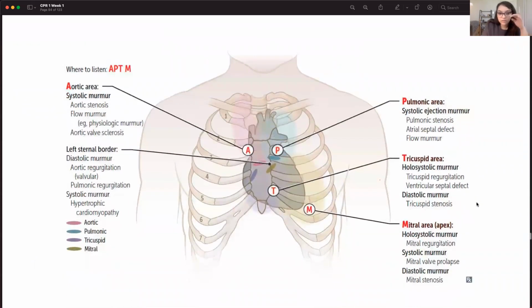Okay, so we talked about our auscultations. Now we're going to talk about what pathologies you would hear at these auscultation points. So in your aortic area, at your second intercostal space on the right, that's where you're going to hear a systolic murmur for aortic stenosis. Flow murmur, we don't really talk about as much. And aortic valve sclerosis, we don't really talk about as much. So aortic stenosis is what you want to associate with your aortic valve, and that makes sense. With your pulmonic valve, that's going to be your systolic ejection murmur, and that's pulmonic stenosis, atrial septal defects, and then flow murmur, which I think is associated with almost everything, so you can ignore that one.